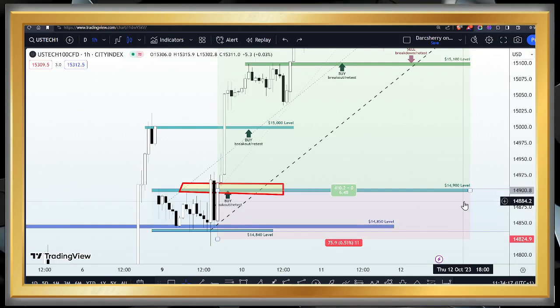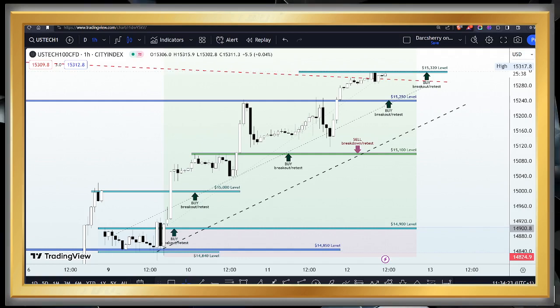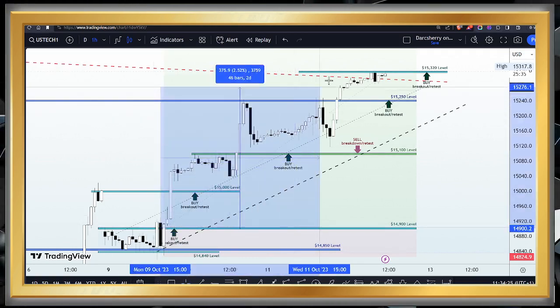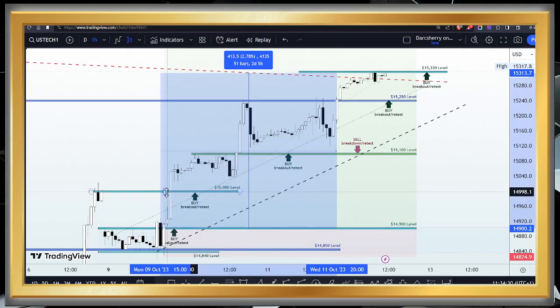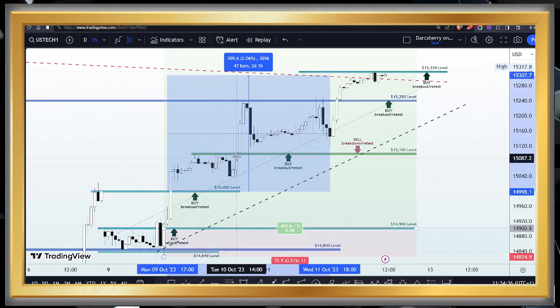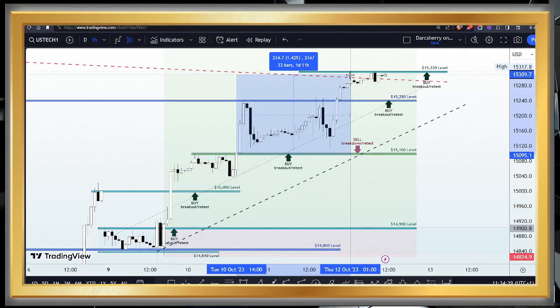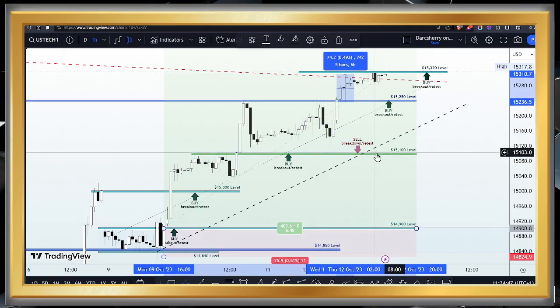And if you still have these buy positions running, let's see how many pips in total this is running with right now. So the first position here is running with over 400 pips in profit. And we have the second buy position running with over 300 pips. That's a total of 700. And then we have the third position running with over 200 pips. And the last position here is currently running with about 74-75 pips in profit. So we have approximately 1,000 pips running in profit in total on the USTech100.